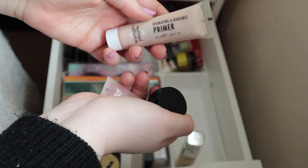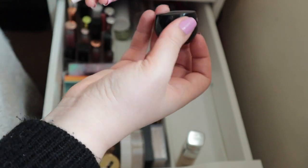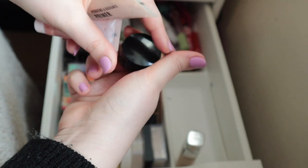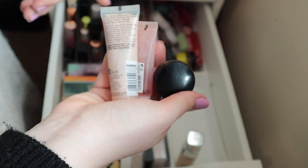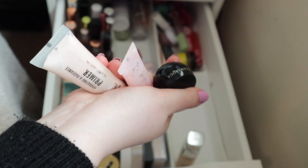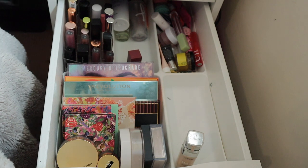So I had the Natural Collection Hydrating and Radiance Primer, the Ciate Watermelon Burst, and the Hydravail from Illamasqua, which is this kind of jelly product. And I just don't have an opinion to give. Like, I think they're all fine. I couldn't say whether I saw a difference or not, to be honest. So I'm just not sure these were the products to convert me into primers. So I'm going to change them because I've got a few new primers to try, but I've still not been converted to the primer hype.